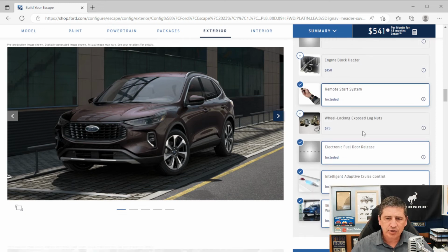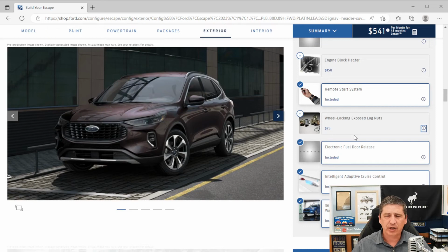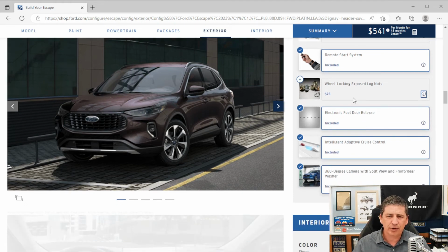Wheel locking exposed lug nuts, that is actually a dealer installed option. So you can get this through the Ford Accessories website as well. Basically what they're going to do is take off one of your lug nuts from each of the different wheels and put on the locking one. There are two different options. They're only showing one on the website and the build and price, and that's the exposed lug nuts. But there's also another one that kind of sticks up and is exposed. So you have two different options on the order guide that should show up if you're ordering it. So that's all of our exterior options.